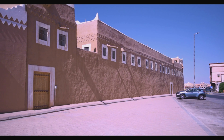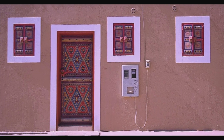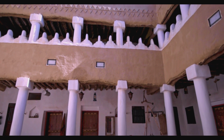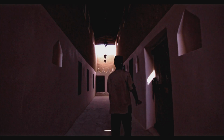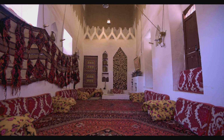My visit of the Qasim region continues with a stop in Unaizah. The Al-Bassam Heritage House was constructed in the 1950s on the blueprint of the traditional Najd architecture. It is now a museum. I'm welcomed by the friendly staff and guided to visit the courtyards and the most beautiful rooms of the building.